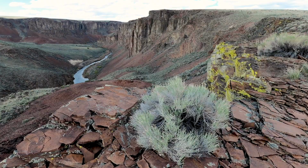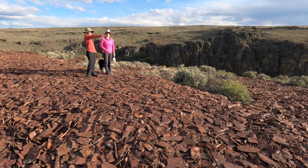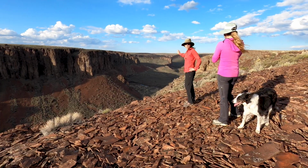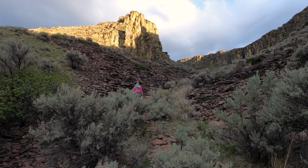In the remote southwest corner of Idaho lies the Owyhee River. This vast area of the Owyhee Plateau represents one of the largest drainage basins for the mighty Snake and Columbia rivers.